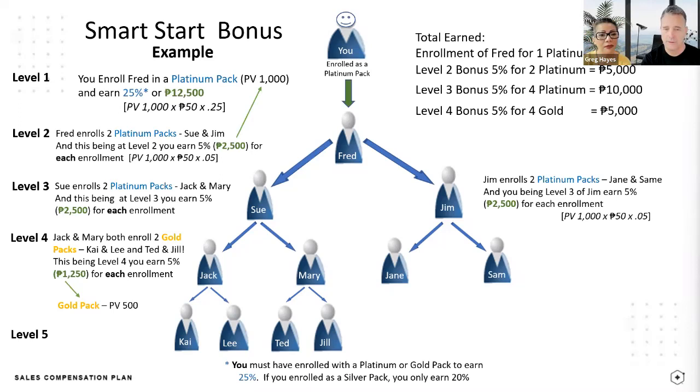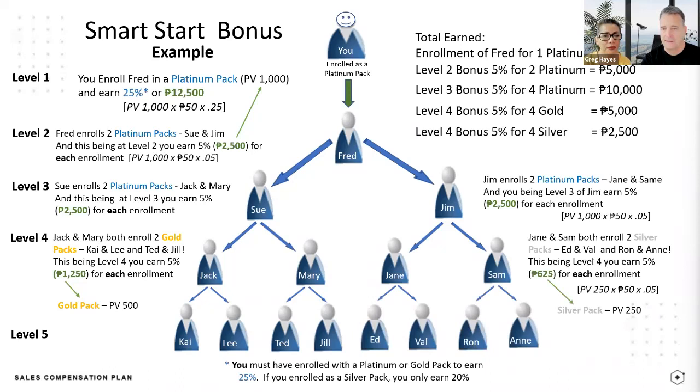And let's say on the other side of that, that Jane and Sam just enroll. What happens when you just enroll silver packs? Well, here again, it shows you. You are still going to earn 5% of the volume that was coming in. So this is really cool. And you say, wow, that's great. Does it keep going? Unfortunately, you can see when they get to level five, no, that's where it kind of stops.